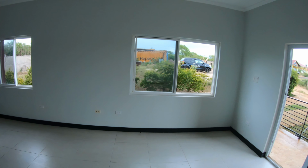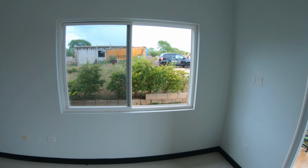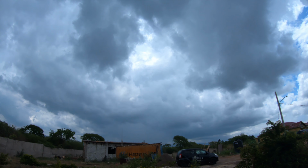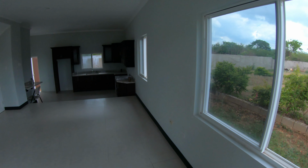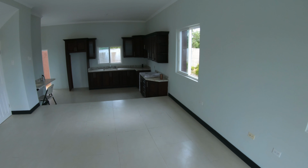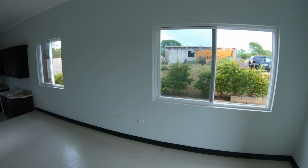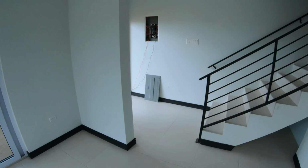All right, so what you can also see from this area is that it lets in a lot of natural light. How the house is situated right now, it's overcast. Let me show you outside. Right now outside is overcast, but as you can see, inside the house is pretty much still very well lit. And just imagine when the sun is out how much lighting you'll get from these two windows right here and this massive sliding door right there.